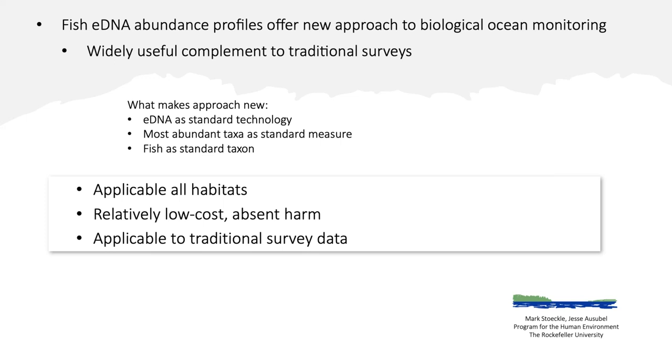What makes this approach new is a combination of eDNA as a standard technology, focusing only on the most abundant taxa as a standard measure, and using fish as a standard taxon. Advantages of this approach are it is applicable in all habitats, it's relatively low cost with absent harm to organisms or the environment, and it's applicable to traditional survey data, enabling integration of eDNA with traditional surveys.